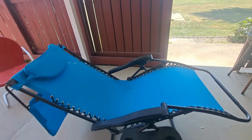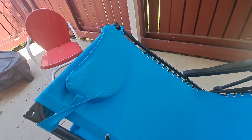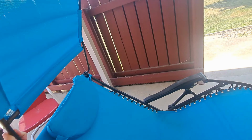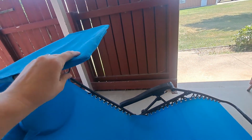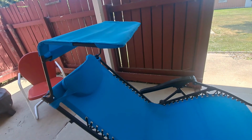It is comfortable. I'm more comfortable without this headrest on there, but it does come with this padded pillow headrest if you would want it. It also has a shade. Depending on where you are, you might be able to use that shade to block your head from the sun.